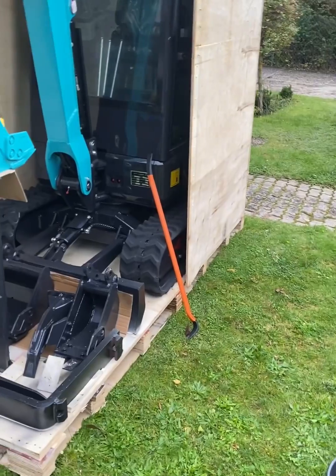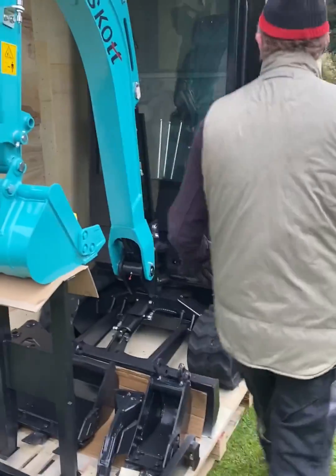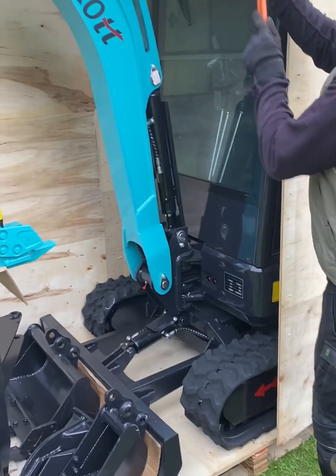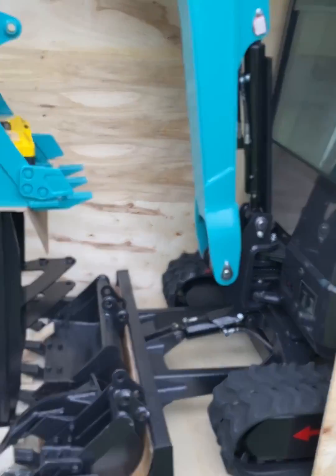So actually my dad bought an excavator from China. It arrived yesterday. It took like 6 weeks via ship and another 4 weeks from Rotterdam to where we live in Germany.